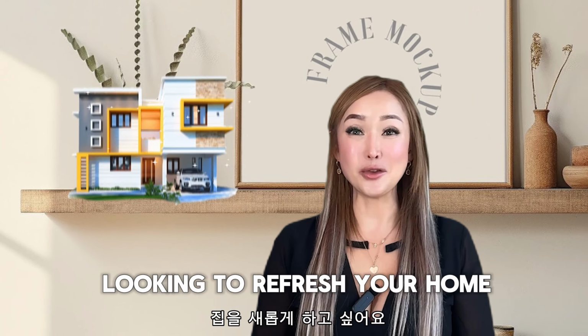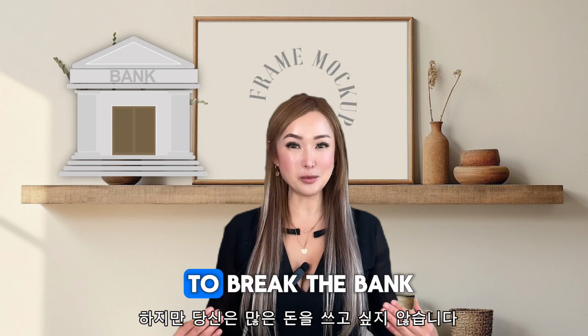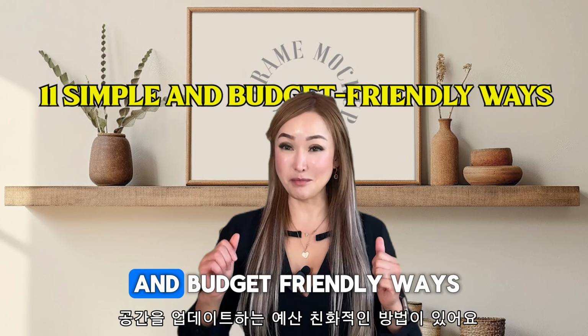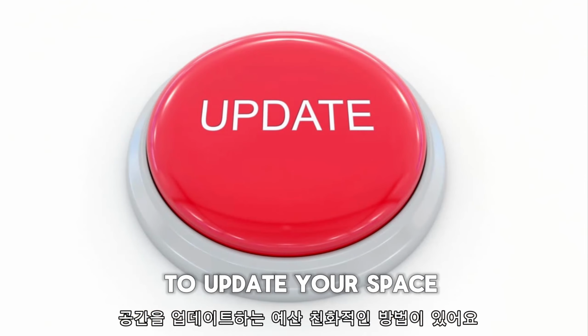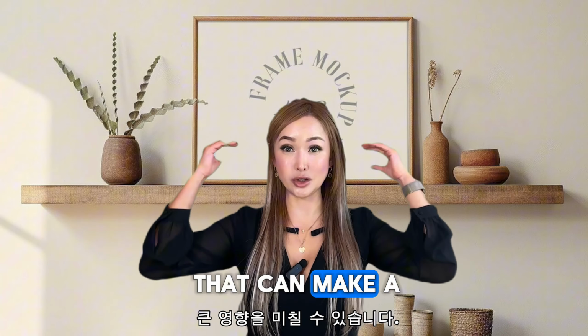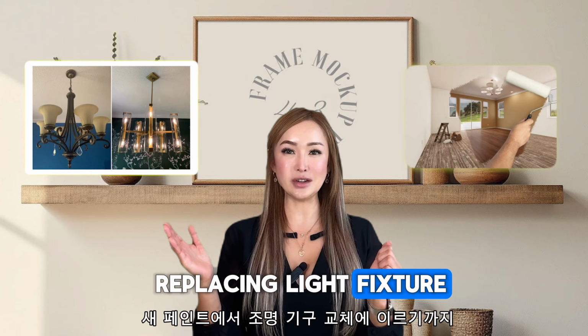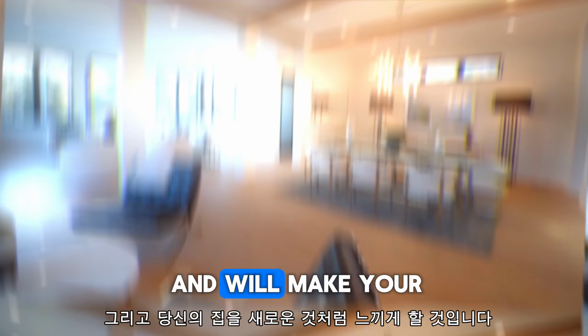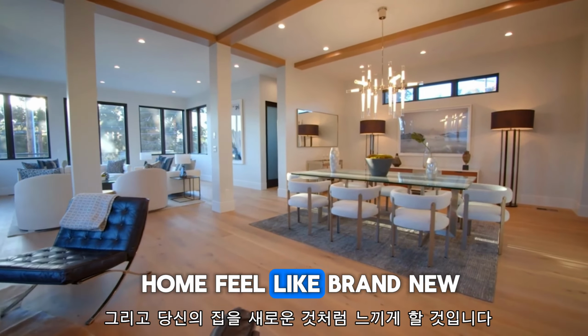Looking to refresh your home, but you don't want to break the bank? I've got 11 simple and budget-friendly ways to update your space that can make a huge impact. From fresh paint to replacing light fixtures, these changes are quick and affordable and will make your home feel like brand new. Let's dive right in!